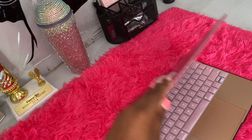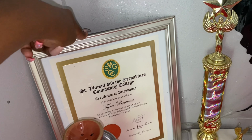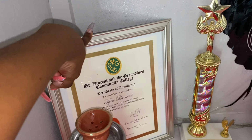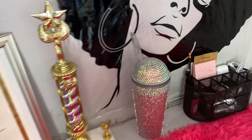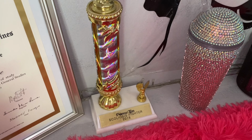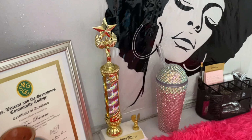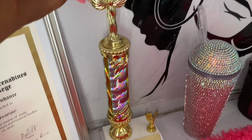Then I have my laptop here, and here I just have my hookah. And here I just have my college certificate, and I use my college certificate because it matches more with my room than my high school certificate. Here I just have my trophy that my auntie Susan made for me in 2018, because that's when I really started to fight my scoliosis, and now it's over. But yes, I keep it for memories.